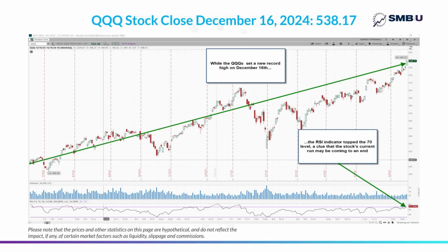And you also notice the RSI oscillator, which is utilized extensively by professional traders, has pierced through the key overbought 70 level, closing that day at 71.16, which is often a sign that a rally is coming to an end. A scenario that, of course, doesn't always occur, but normally it does, and the subsequent sell-off can frequently develop over a period of a few months.